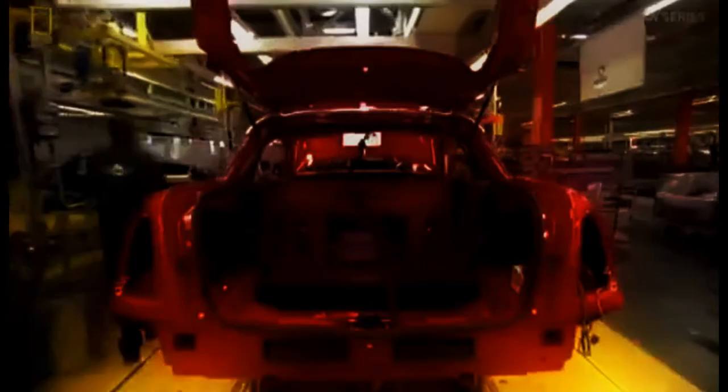The Mini, one of the most recognizable cars in the world. Built for the metropolis, but equally at ease on the racetrack. One of Britain's best-selling automobiles, with over 7 million produced for the global market.